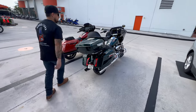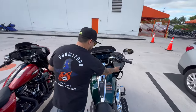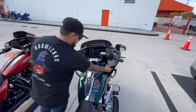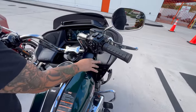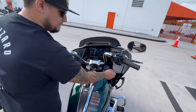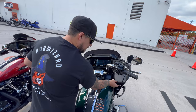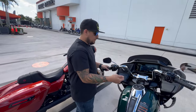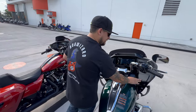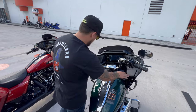Let's move over to the screen. Before we hit the screen, this pocket here. What I like about these pockets now is that they actually clip. They have like a locking mechanism. In my Road Glide, these pockets are open. All you have to do is lift them up. Now you've got to press down to be able to open the pocket. It looks about the same depth. Nothing has changed there.